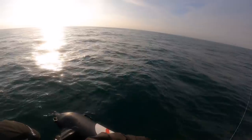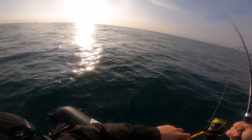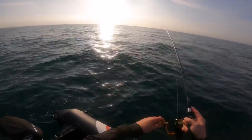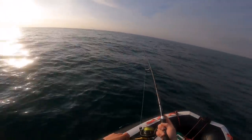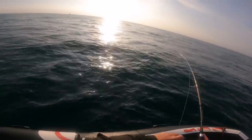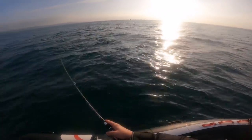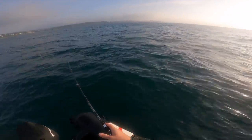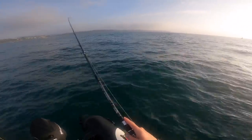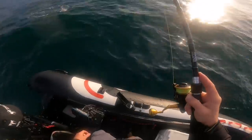Second cast, on a hard plastic, and we're into a fish. Feels like a good one. I can see it right up on the surface there. You're probably having to contend with a bit of glare, but fantastic fishing to start the day. I can't believe it. Really didn't have to go far at all. The plan was to go 13 miles out, but we're not even a mile out and we're into good fish.